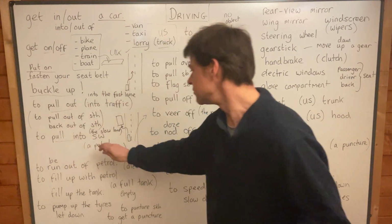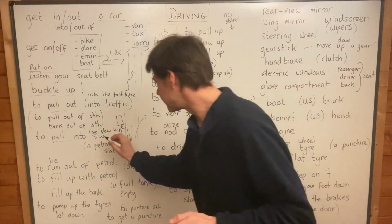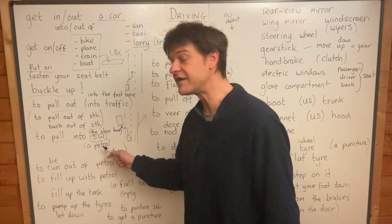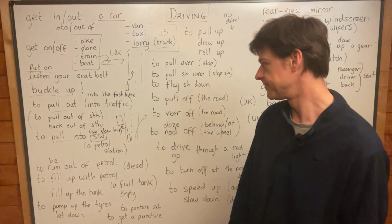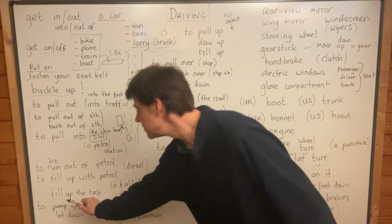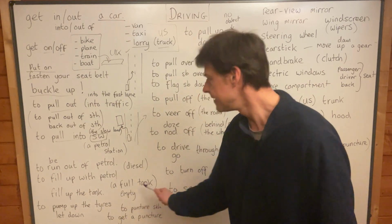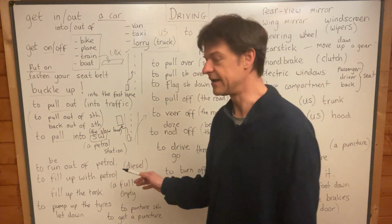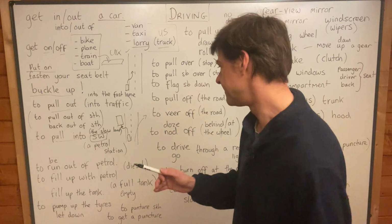When you pull into somewhere, this means you slow down and stop at that place. So you can pull into a petrol station. In fact, you must pull into a petrol station if you have run out of petrol. If you've run out of petrol, you need more petrol. You need to fill up with petrol. You need to fill up the tank. We often say fill up the tank, and we talk about a full tank and an empty tank. So you need to pull into the petrol station and get some petrol. So pull into means slow down and stop somewhere.